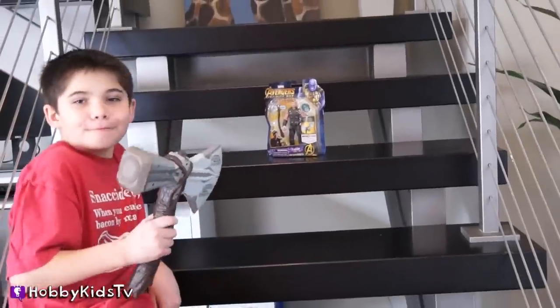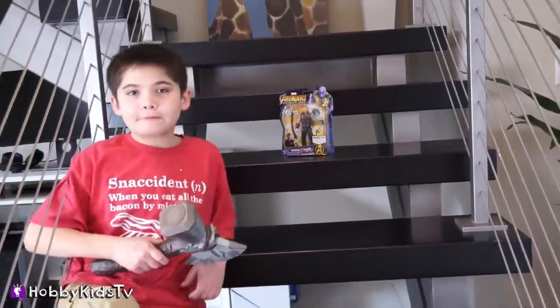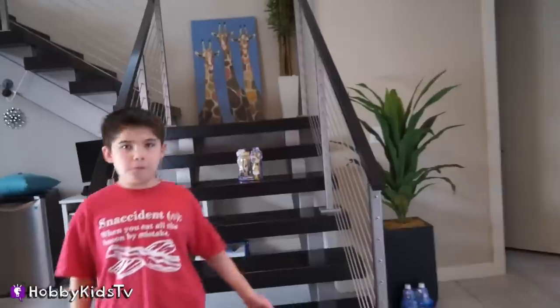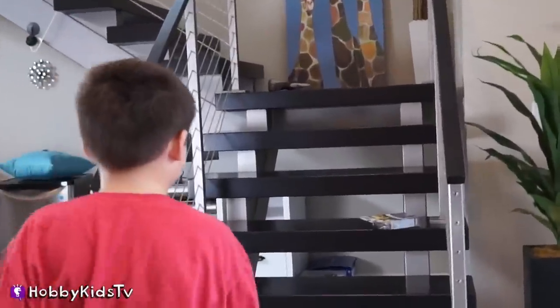Bobby Pig, can you hit this Thor toy with Thor's hammer? Can you do it? Hey, come here. Come here to the starting point. We're not gonna make it easy on you. You did it! Let's get the Infinity Stone and put it in the gauntlet. Let's go.